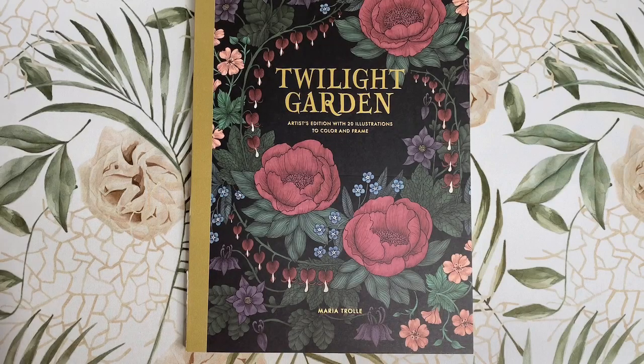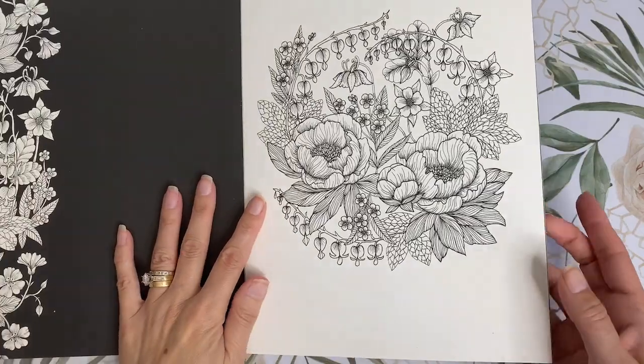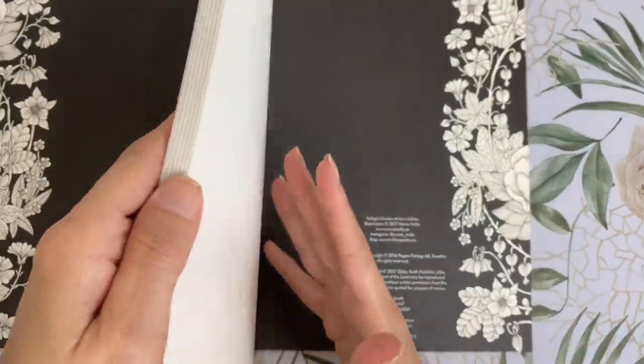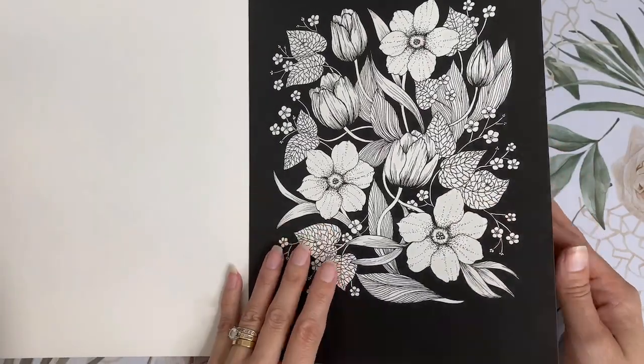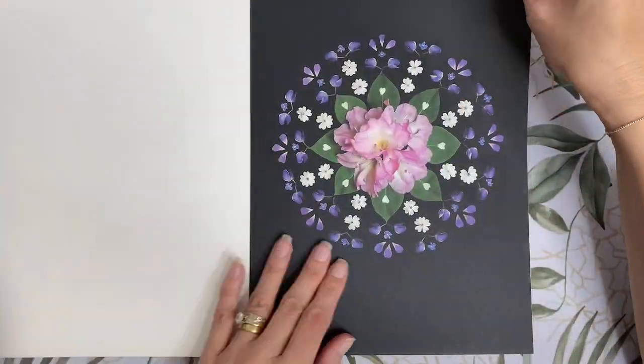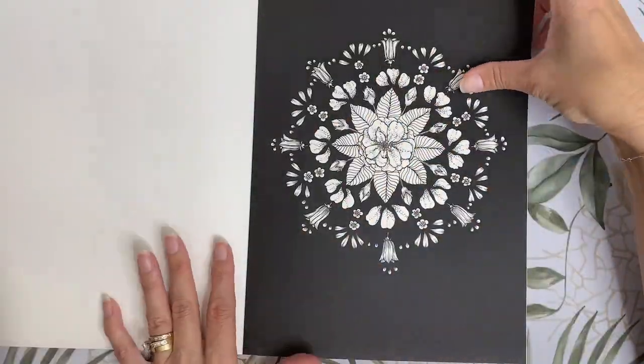And this is Twilight Garden by Maria Troll. This is the artist's edition, so you can actually pull these pages out and frame them. But oh, it's very hard to flip. I haven't coloured anything in here yet myself.